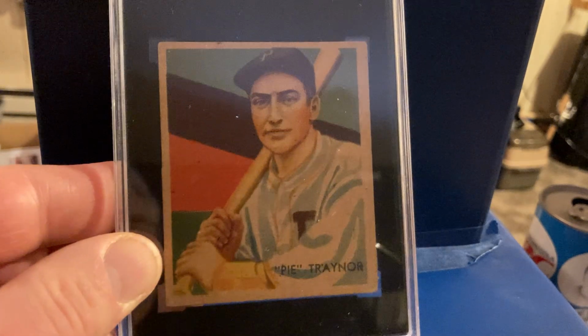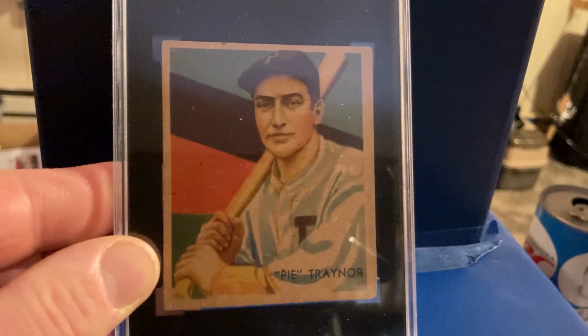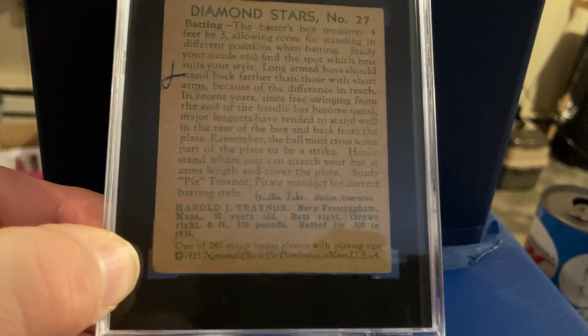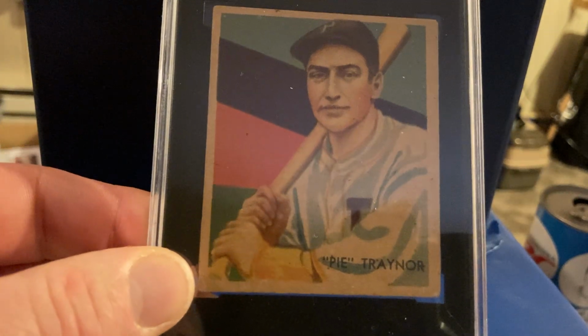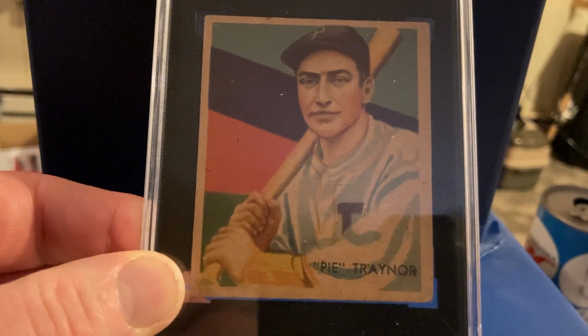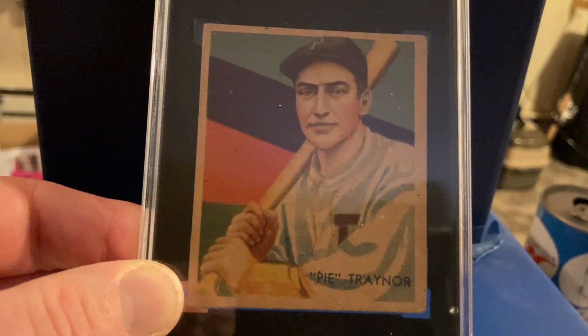But I really like this card. I just think it looks cool. It's a great pose of a guy with a cool name, Traynor. See the back of his Diamond Star card. Probably why I got that 2 grade. Got some writing on the back, which I don't really care about. But otherwise, I think it's just a gorgeous looking card. Guy who hit 320 in his career. Had a lot of triples, like 150 some triples, but only hit 58 home runs. So not a power guy, but a decent fielding third baseman.